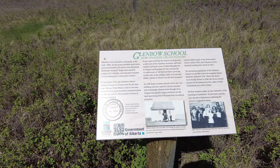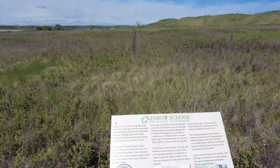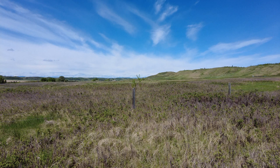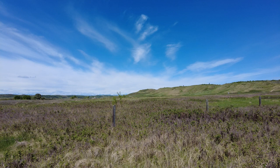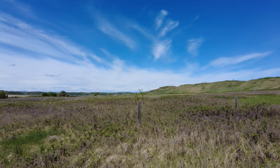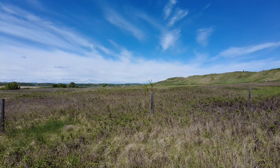So this spot here is where the Glenbow School sat. The school district was established in 1910, and the school was finished in 1912. Operated here till 1914, but even at that point, the declining population caused the school to suspend classes from 1914 to 1922, and then it finally closed permanently in 1928.